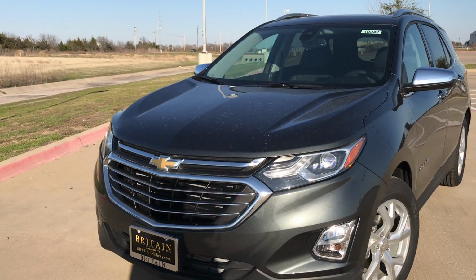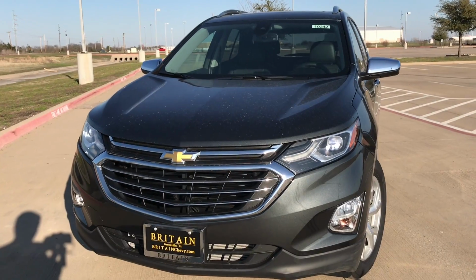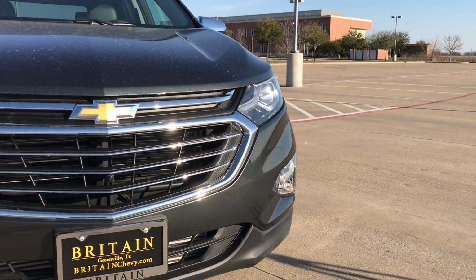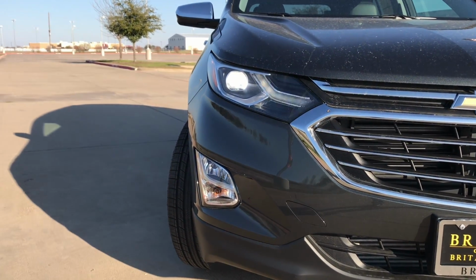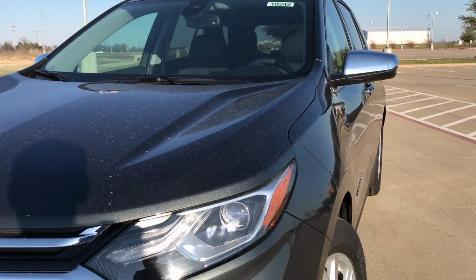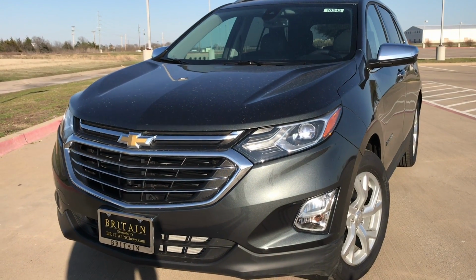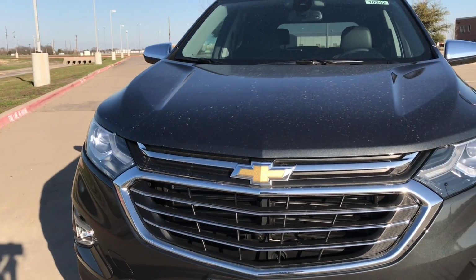Right away when we start up front, you can see the total redesign compared to the previous generation. On this Premier model, we have LED headlights. Those are standard. LED daytime running lights are standard on all models. On the lower trims, you'll get halogen, then you get HID on the LT, and then we have LED here. We also do have fog lights down here on the Premier model as well. There are active aero grille shutters as well to help with fuel economy.